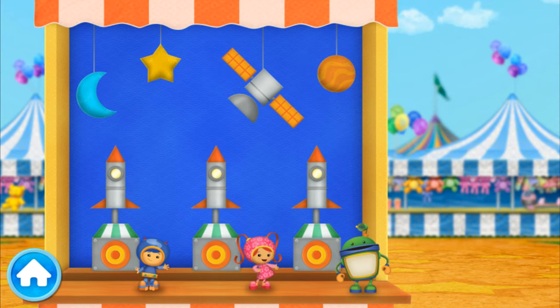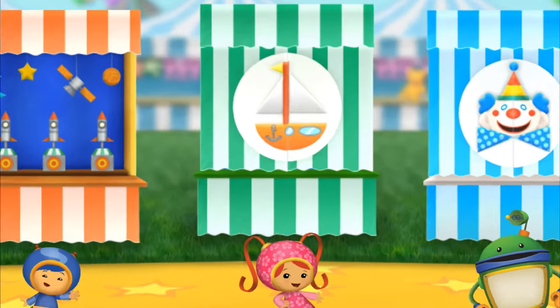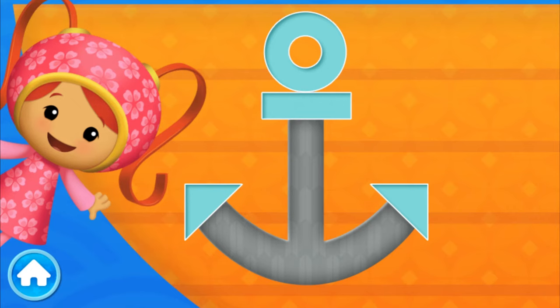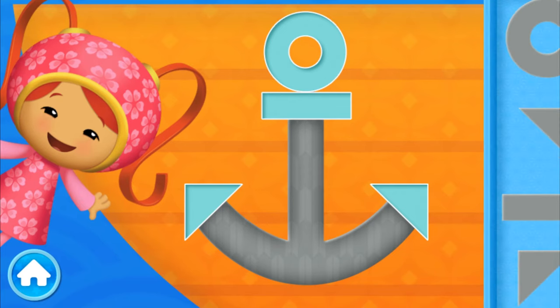Home. Great job! We fixed one of the games. Tap on a different game to fix it by solving the puzzle. Sailboat Races. Let's help Milli fix this sailboat game by replacing the missing shapes.